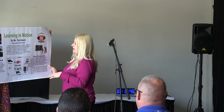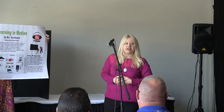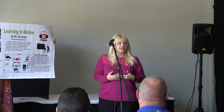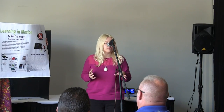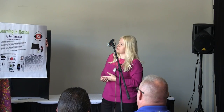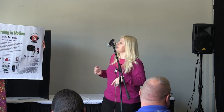Another zone that I created is a gaming station, and students really loved using Minecraft in math. So I thought I would bring in an Xbox with Kinect. That would get them moving more, and there are some lesson plans online that go along with that. I'm going to have an Xbox, have Minecraft, and I'm going to do some gamification. I'm looking at the best way to do that.